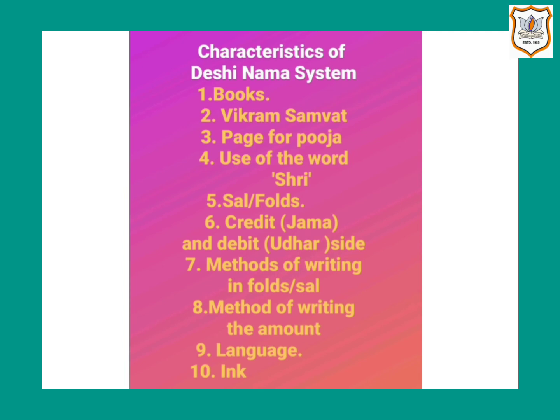Now, 6th point, credit, that is Jama, and debit, that is Udhar side. In the books for Teshinama system, out of total 8 folds, first 4 folds on the left hand side are known as Jama, that is credit side, and the remaining 4 folds as Udhar, that is debit side. Thus, the left hand side is known as Jama side and the right hand side is known as Udhar side.